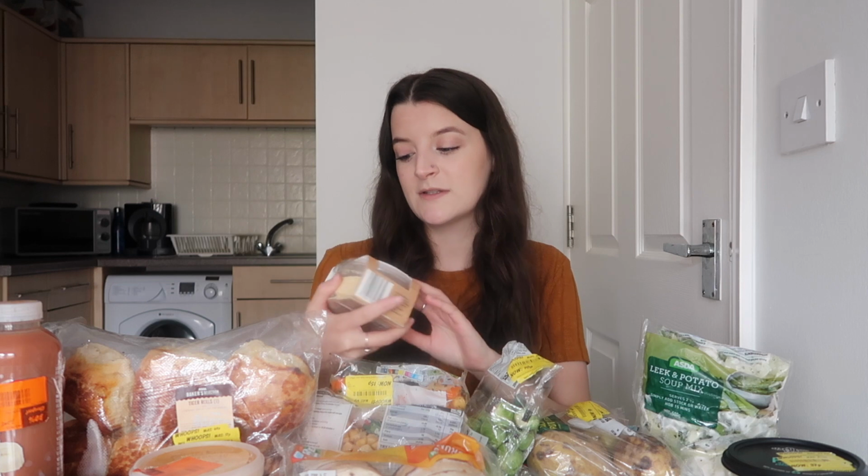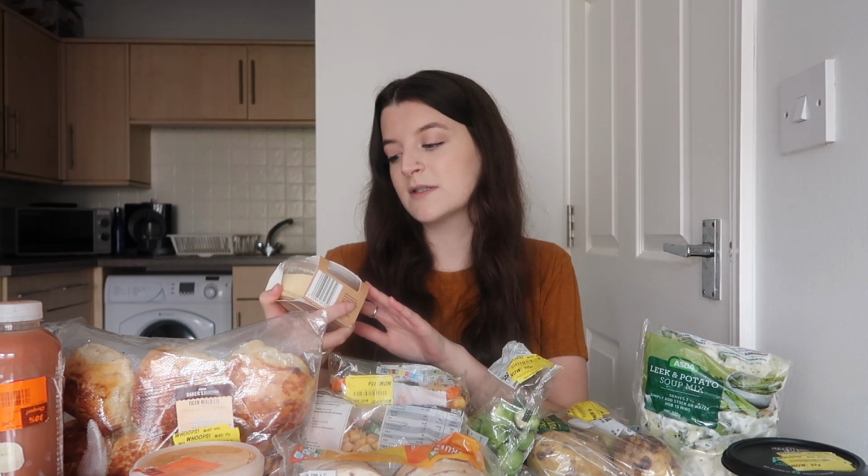And then the final thing from LIDL was this hummus. This again was 30% off, and it was originally 69p, the new price was 48p. I mean, 69p for hummus anyway is a really good price. I feel like most supermarkets are around the £1 mark, so already this was fairly affordable.